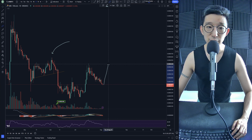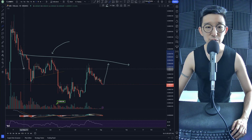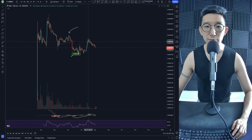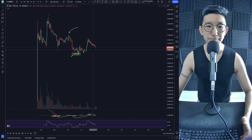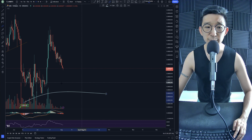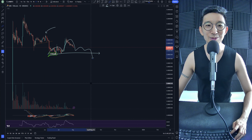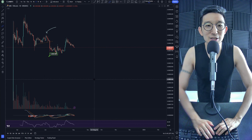Are we going to start reversing from here? Maybe an inverse head and shoulders kind of a chart pattern as we head higher? Sure. But I don't see any tradable chart pattern yet. So yeah, we could also do something like this, right? This could be left shoulder, head, right shoulder. We could also head down the other way. So again, we're not entirely sure.